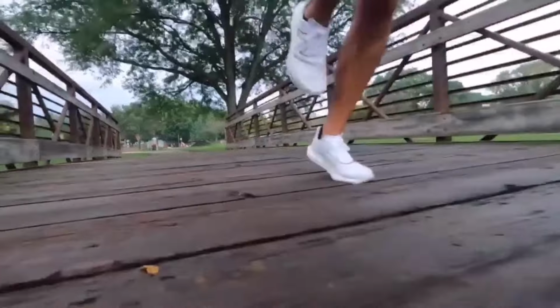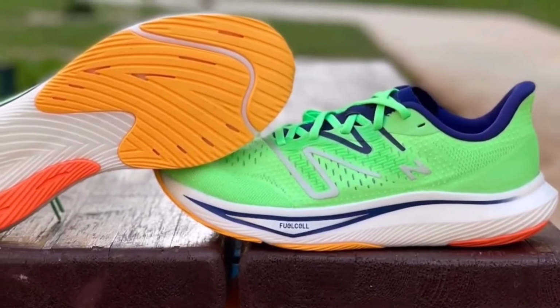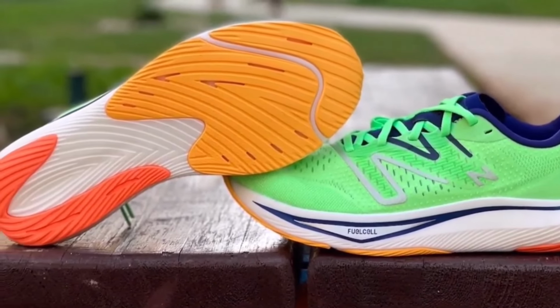The lacing system is simple but effective. Once you tie them up, your feet feel locked in and supported. That snug fit helps cut down on unwanted movement, which can mean fewer blisters and more comfortable miles.